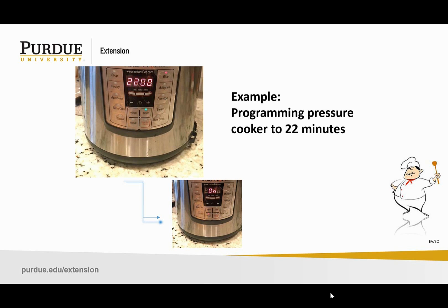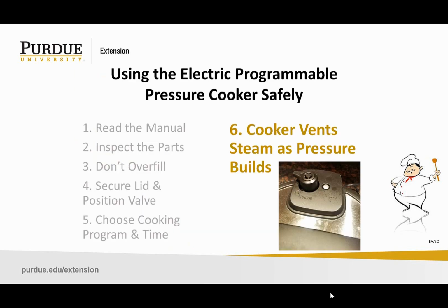You can also set a kitchen timer to make sure cooking is complete, because on mine it beeps, but if I'm not in the room I won't hear the beep, so sometimes I'll set a timer so I can go back and check it, because I don't think they beep very loudly. And when you first start, it will come on and say "on," and once the pressure builds, then it will show the time that you set it for, such as the 22 here.